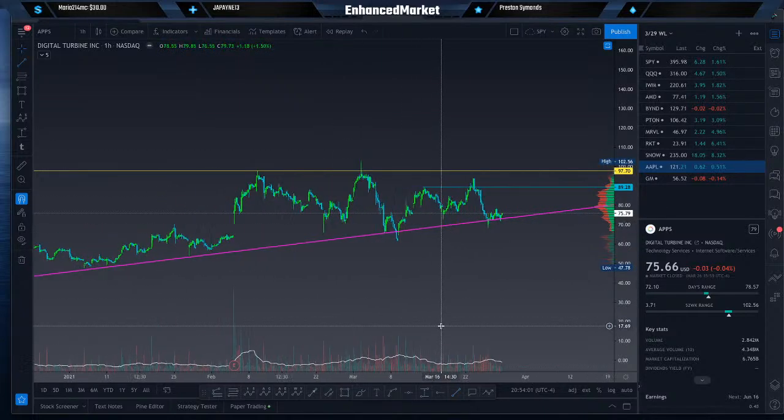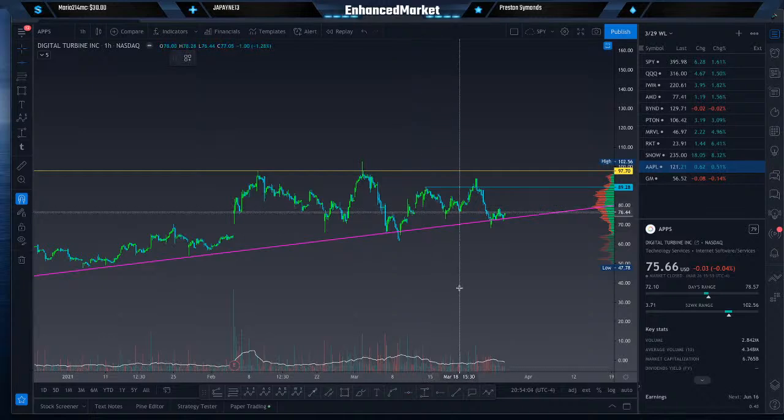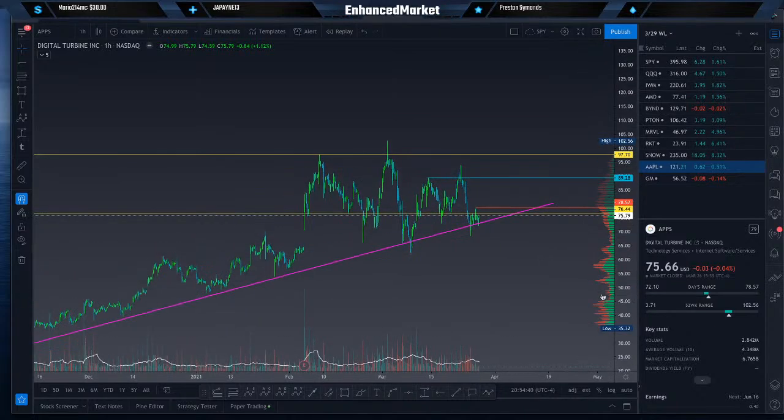What do I like here? I'm just looking for major areas of support and resistance. I like that line right there. Why? Because support, we ended up rejecting that same support right there, acted as support again twice, and now we're rejecting again. So this trend line is way stronger, so this should hold and it should push through. And once it's over that 78.57 level, I definitely like this to the upside. So yeah, this is a nice setup.